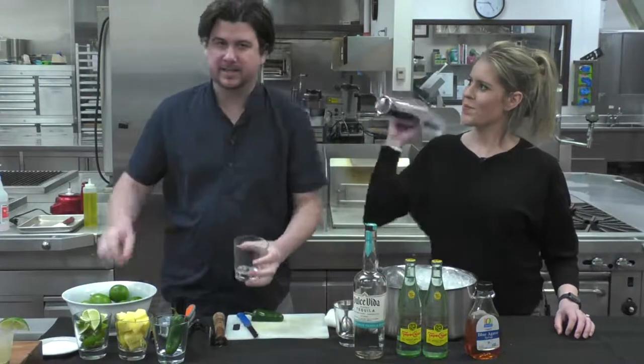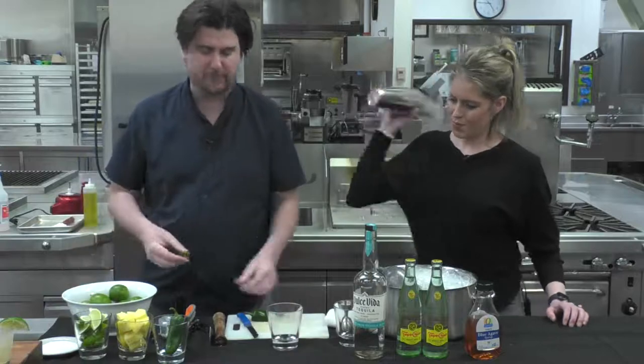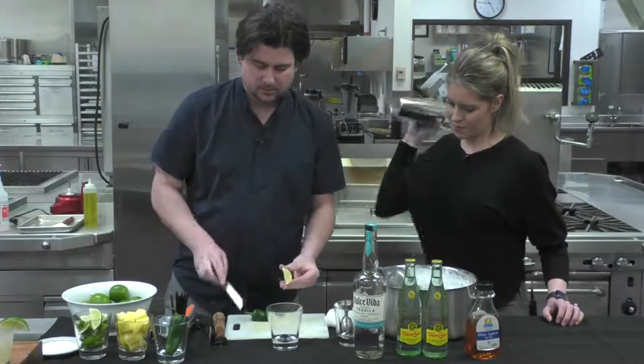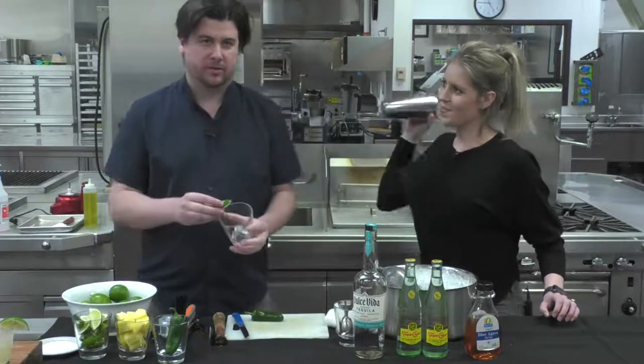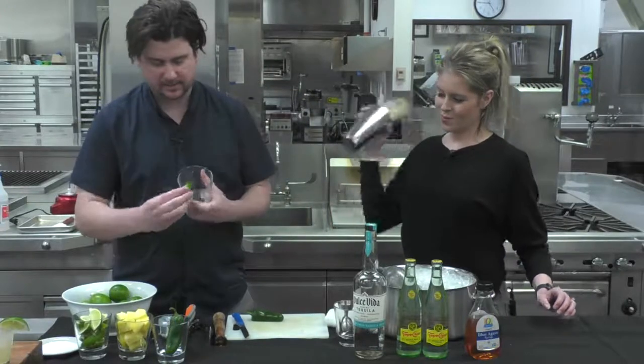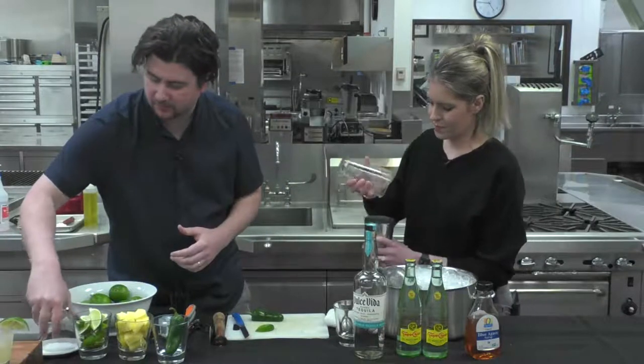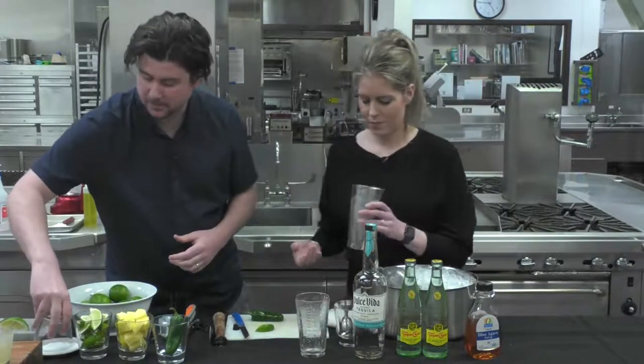Going back to what Blake said earlier, you want to reference what's in the cocktail with a garnish. We don't want to surprise anyone with a really spicy cocktail, so we'll garnish it with jalapeno, so there's some indication of what they're getting into.